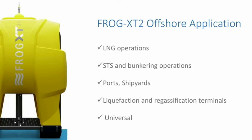We had in mind quite a few market segments operating offshore. One of the main ones was LNG and different sides of operations in that market segment, from bunkering and ship-to-ship transfer operations to liquefaction and regasification terminals, and then for any contingency or emergency use in any part of the LNG operations process. We also had quite a few inquiries about the low capacity unit from ports and shipyards.